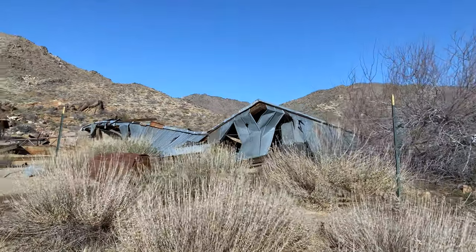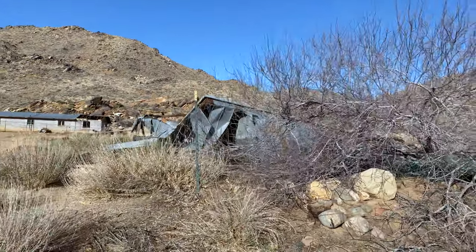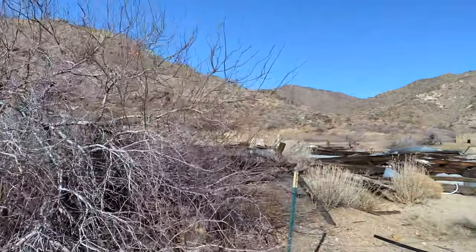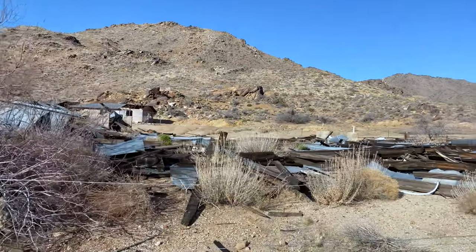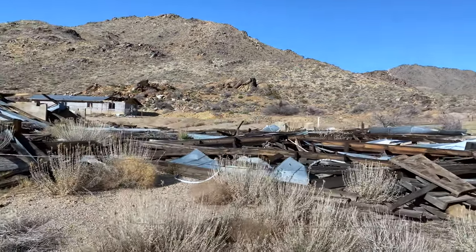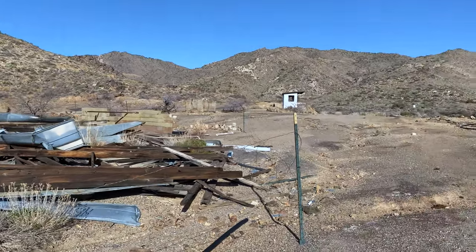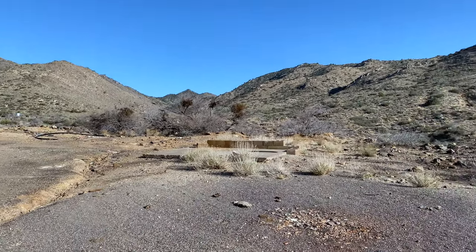Continuing on with the old workshop. We're going along the backside now. So they did obviously come through and take all the necessary machinery out. Anything they could reuse, I'm sure. But a bunch of lumber and metal left over. Oh, what's this? Got a little cement pad with some blocks.